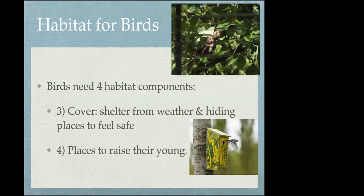Cover. The birds need cover. Now think about this. In the heat of summer, or in a rainstorm, or in snow, birds need a place to shelter in these weather extremes. And they need a place to hide, to feel safe from people and predators. And native vegetation especially provides that.